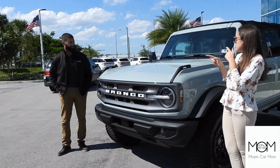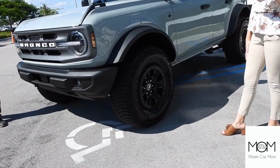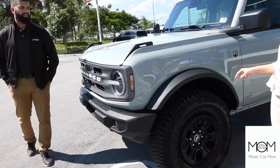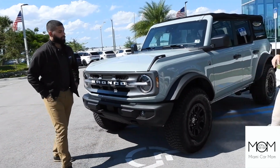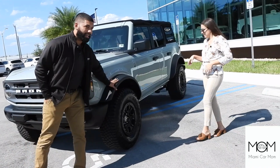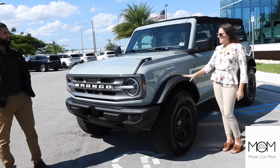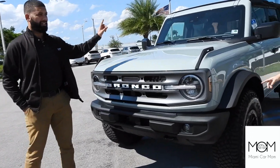For our Sasquatch model. Sasquatch package, which is these upgraded rims, black rims that you get, and you also get upgraded tires, upgraded front and rear lockers for off-roading purposes. You also get the white fender flares to cover for the tire gap. And I believe that's about it for the Sasquatch package. And you also added the LED lighting. And the LED lighting, which adds the front LEDs and the rear LEDs to the vehicle.